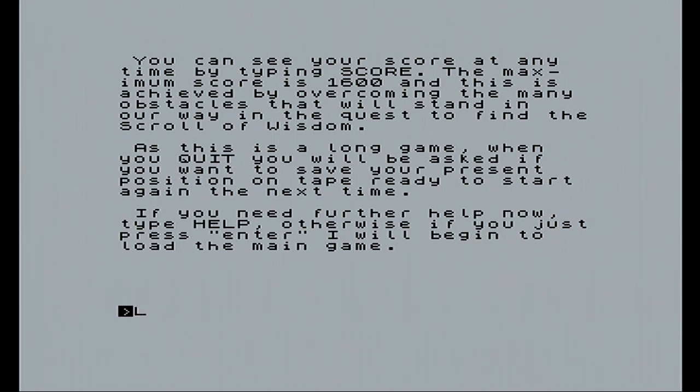You see your score at any time by typing score. Maximum score is 1,600. Why 1,600? So weird, isn't it, when people do things like that? 1,600 is the score. What's that about? Don't get that. Anyway, 1,600 is the maximum score. This you can achieve by overcoming many obstacles which will stand in the way of your quest.